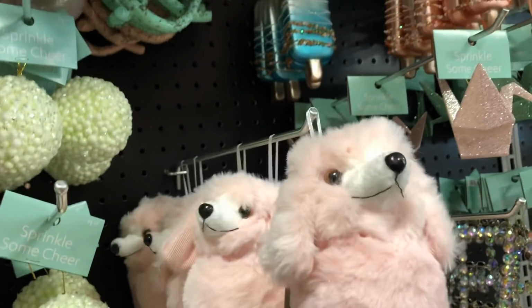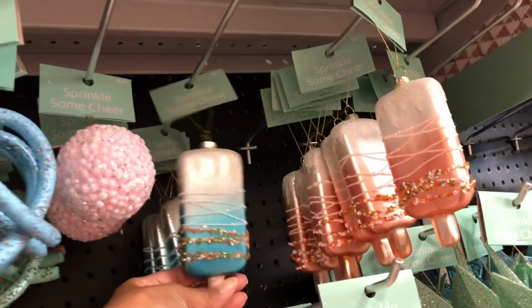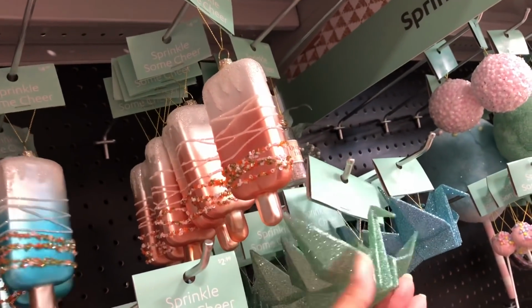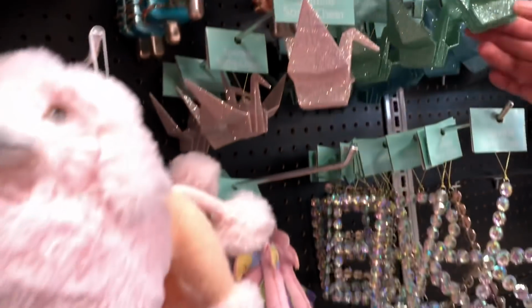But sprinkles. Yeah, these are her colors, guys. Now this would be cute if they had this in your color. Mm-hmm. Little pretzels. Oh, look at this. Ice cream and what's this? Oh, origami. Do you get it? That's only $2.99. That's cute. Can I get it?